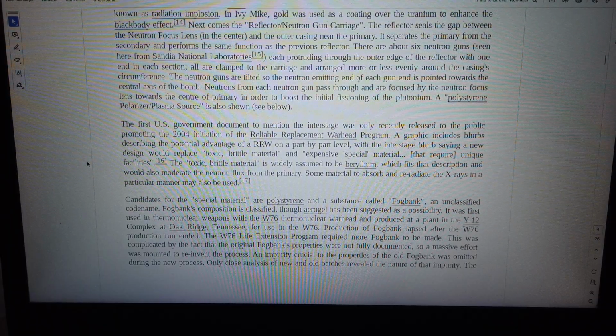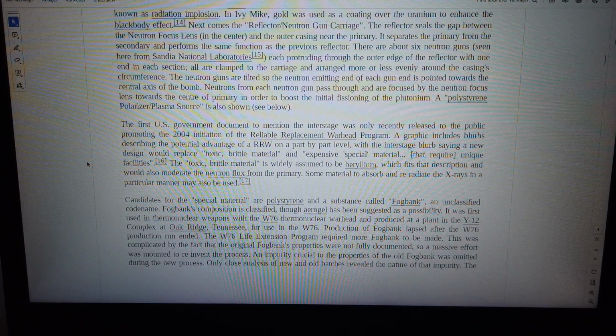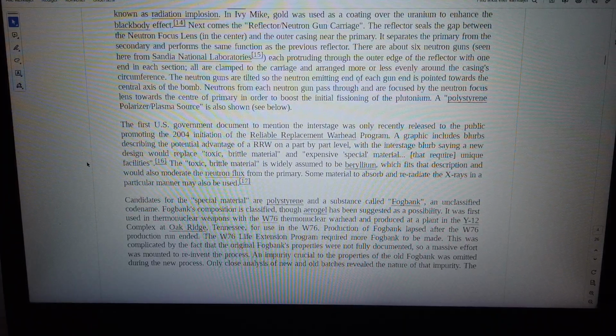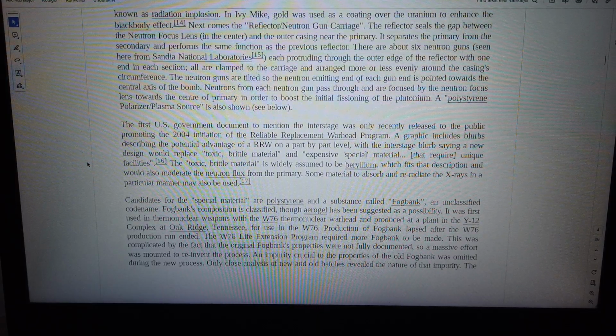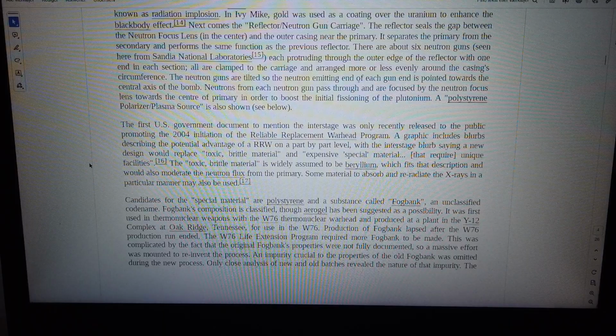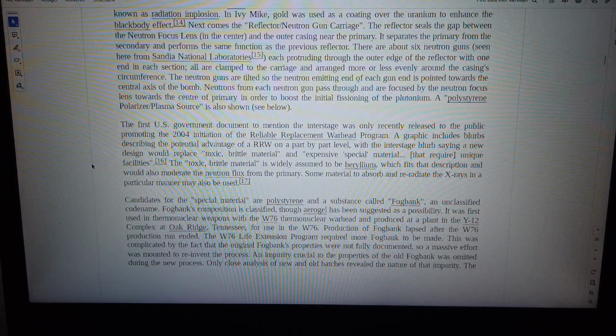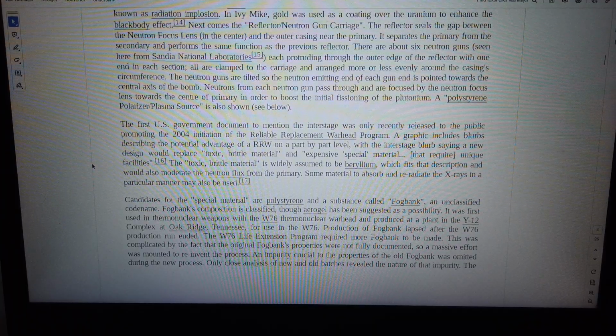Production of Fogbunk lapsed after the W-76 production run ended. The W-76 life extension program required more Fogbunk to be made. This was complicated by the fact that the original Fogbunk's properties were not fully documented, so a massive effort was mounted to reinvent the process. An impurity crucial to the properties of the old Fogbunk was omitted during the new process. Only close analysis of new and old batches revealed the nature of that impurity.